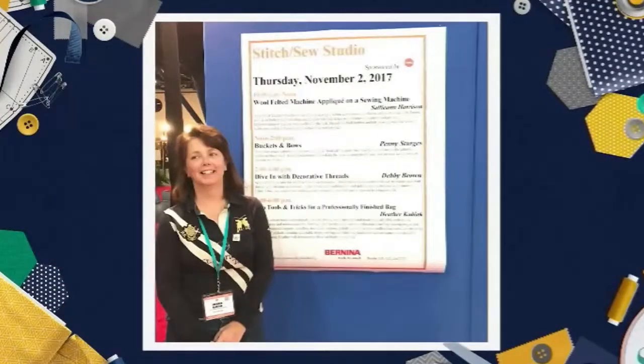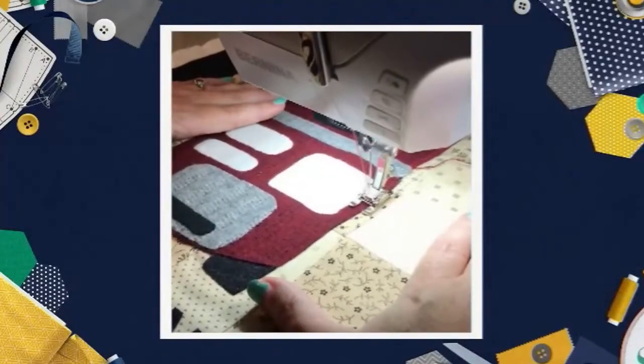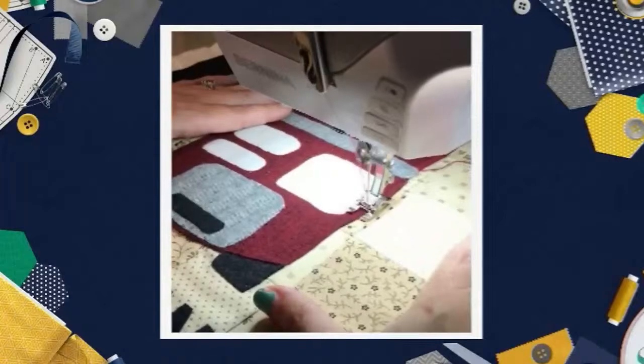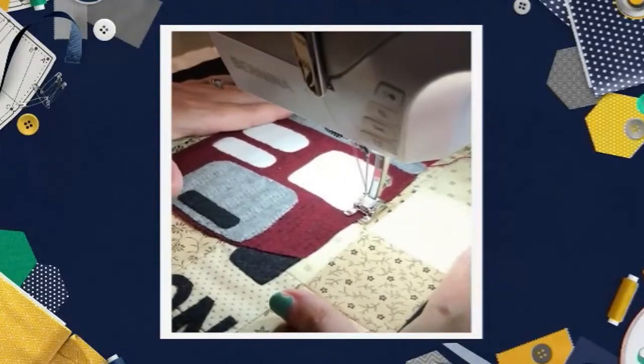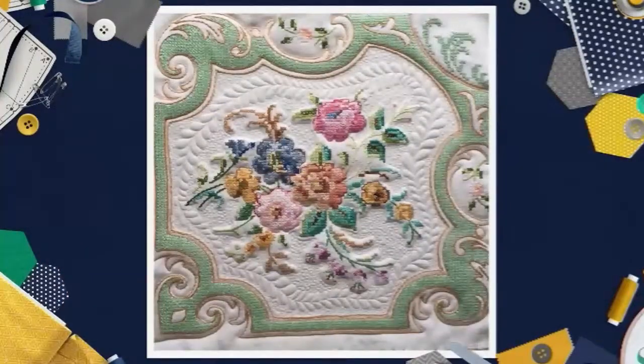My claim to fame has to be demonstrating at the Houston International Quilt Show. I am very heavily into wool applique, and I developed a technique where you would use a perlite thread on the top of a sewing machine, and they were interested in Houston, and I actually went along to demonstrate in open studios whilst the show was on. It was really, really magical to have so many people that were interested in what I could do with a sewing machine.